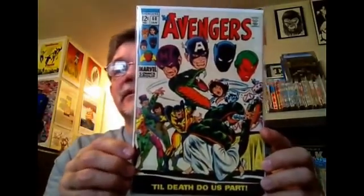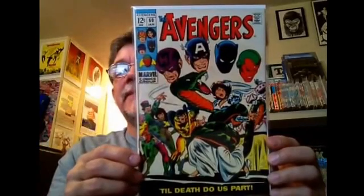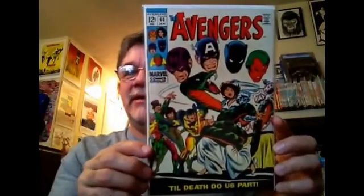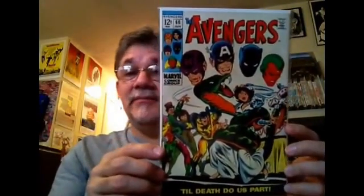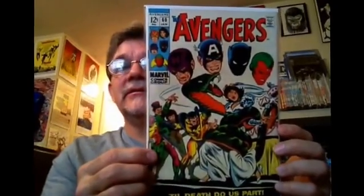And last but not least, kind of a key issue, one I've been wanting for a while. Another great Buscema cover, the Avengers 60, the wedding of the Wasp and Yellowjacket. And there you have the famous floating head cover. A lot of people hate them, a lot of people love them. I happen to love them. But a very cool cover, very cool comic. Really happy to have this one.